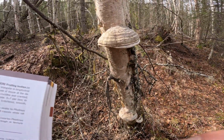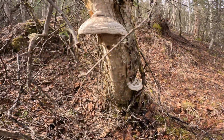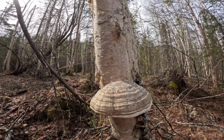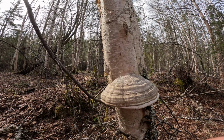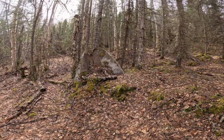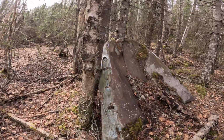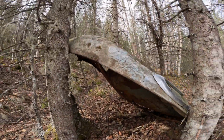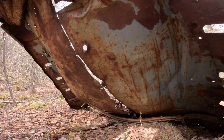Found some nice fomentarius, according to the book, or good old tender polypores, and nice big sections of it here. Super, super cool. Apparently good for starting fires. It says they're punky, hard and inedible. That must be the hood off that old car, that old truck right there. Or maybe another one, but it really looks like it to me. Very cool.